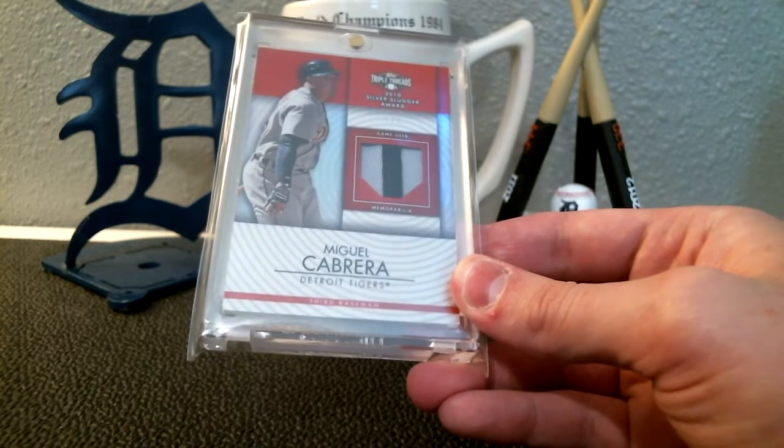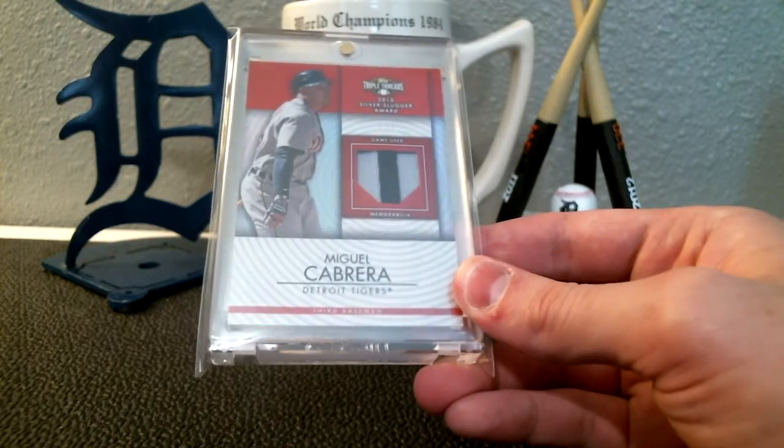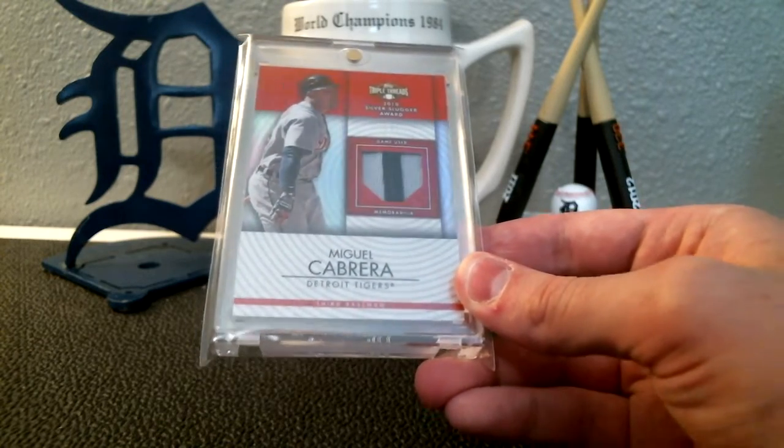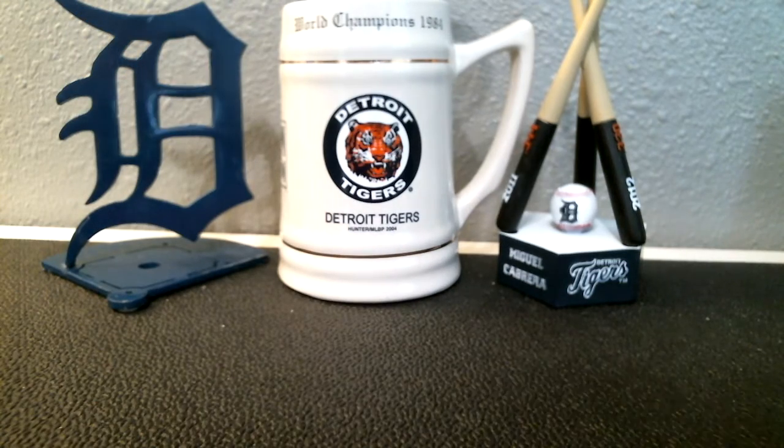I just go through all of the relics without autographs in my collection. I'm going to be doing more of those in the future, I think, because it was a lot of fun to just hang out and talk about the cards and show them off.